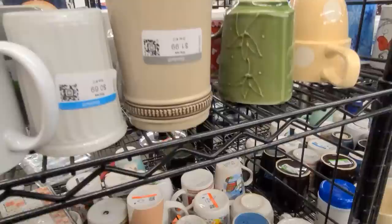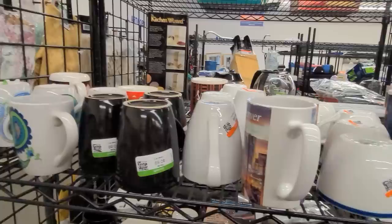As I always say, if you find something you like, take a moment to check all the shelves nearby, because there might just be more of the same.